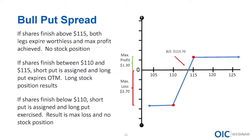To determine whether or not I'm still profitable is where can I sell those shares that I just bought. If I can sell them above 113.70, remember that's my break even, I'm going to make money on the trade. If I have to sell them below 113.70, I'm going to lose money down until my maximum loss is achieved at 110. That's where the short put gets assigned, the long put gets exercised. So those shares that I bought, I now have the right to sell at 110. I've got no stock position, but I do have that maximum loss of 370. So those are our examples for the bear call and the bull put spread.